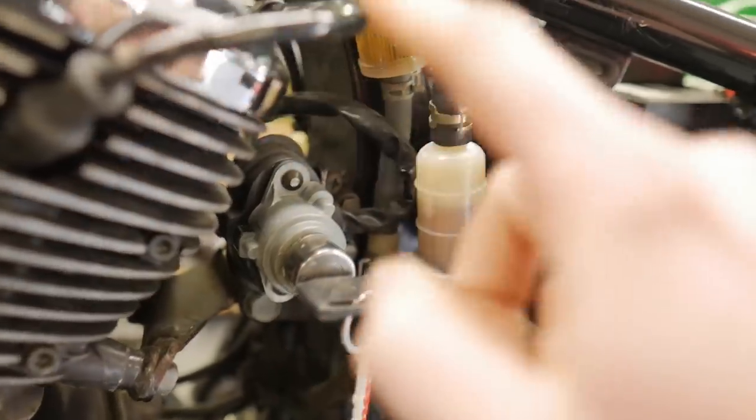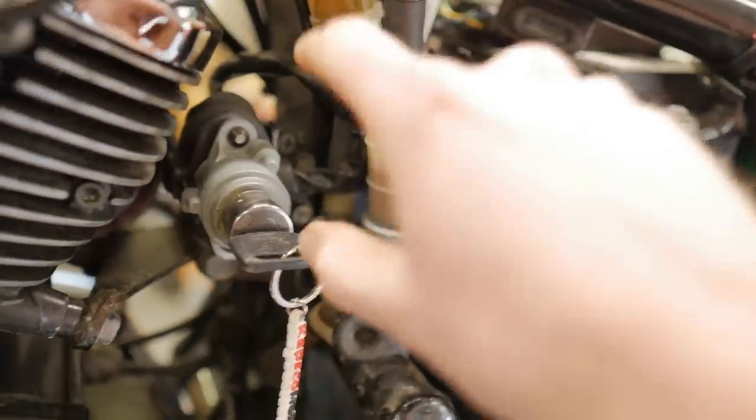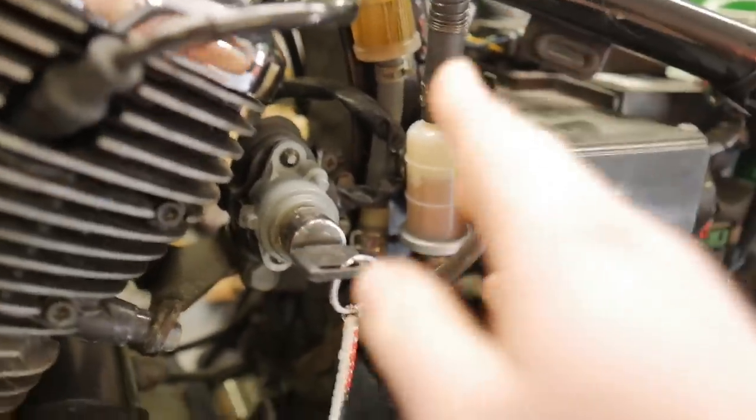This is collecting stuff going into the pump to save the pump, right? You don't need another one. This could actually cause a little bit of a restriction. Not too much, but it's just unnecessary.